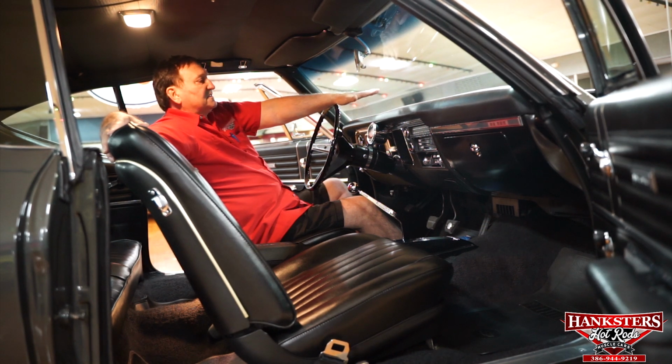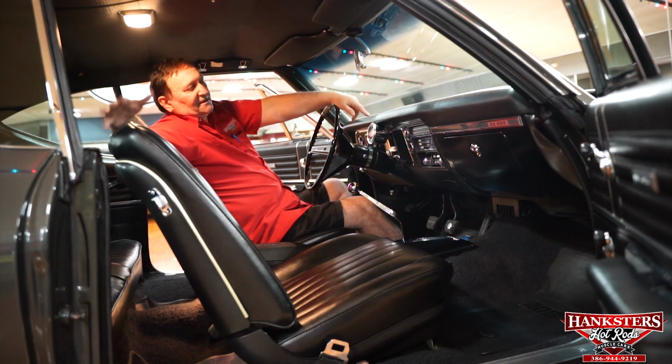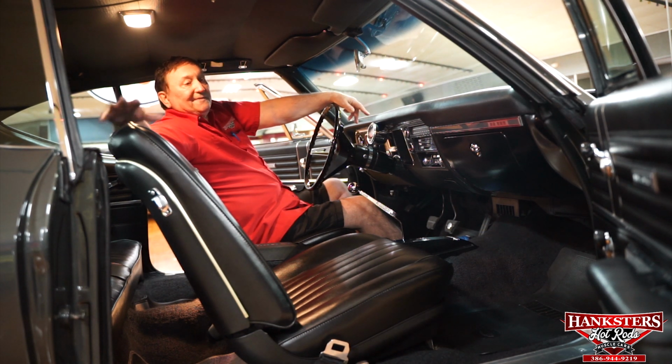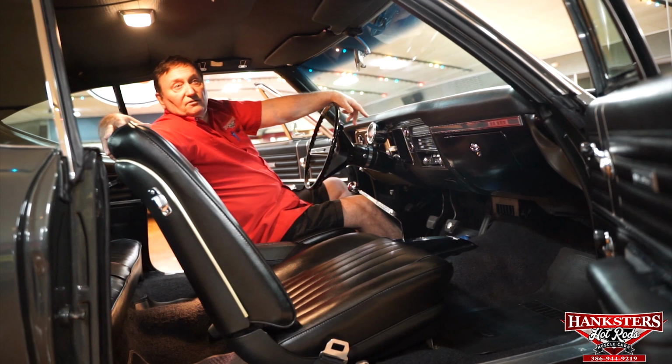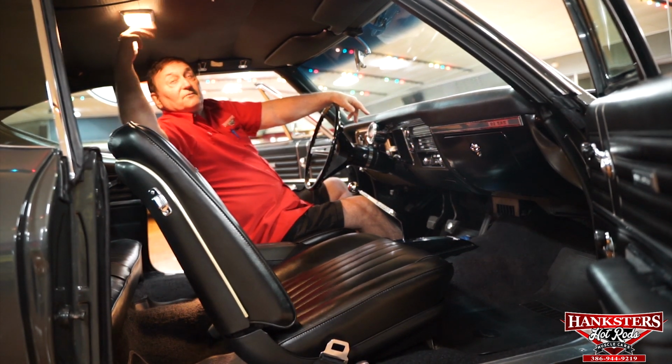Fantastic condition. I went over the entire vehicle, and other than one little tiny bumper adjustment that really is within production standards, I couldn't find a single mark, chip, deviation, scrape, nothing. This car is as straight and nice a car as you'd ever find. Everything functions as it should. Even the dome light works.